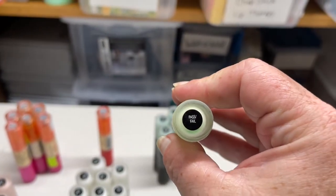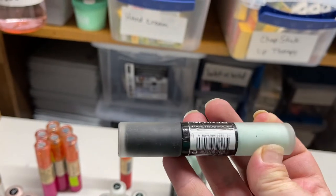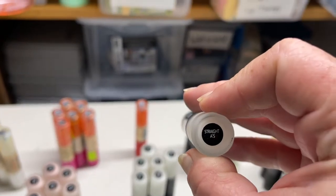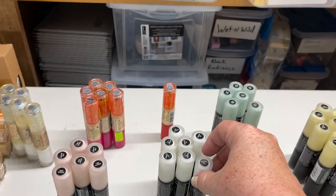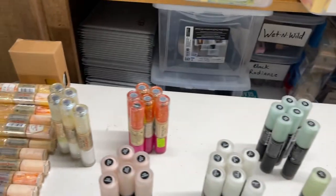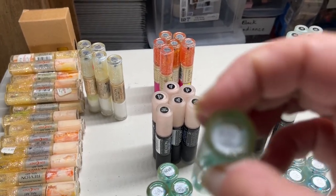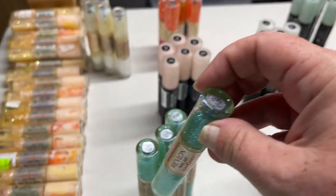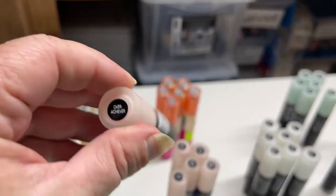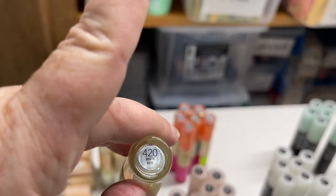I got one Pass Fail. Spring Break. Straight As. I've got one Love Aflame 450. $4.90 Sun Shower. Got Overachiever. White Hot.